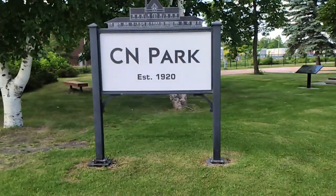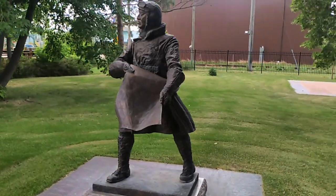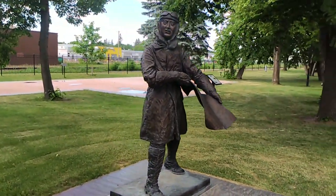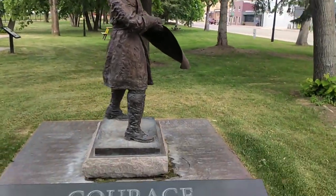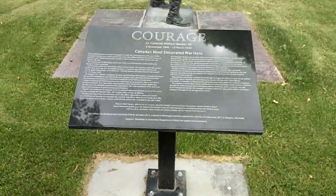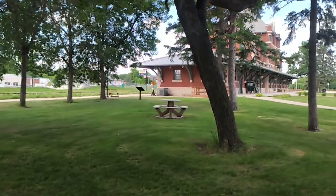Let's talk about the statue we just walked by. That's Colonel William Barker, Canada's most decorated war hero. He was born in Dauphin in 1894, just 2 years before the railway arrived. He shot down more than 46 enemy aircraft, and while he was injured in the war, he went on to be a test pilot. In 2021, the United Kingdom named an aircraft after Barker. His story is amazing. If you like history, it's worth checking out. Besides this statue, you'll also find a school named after Barker in Dauphin, and the airport bears his name as well.